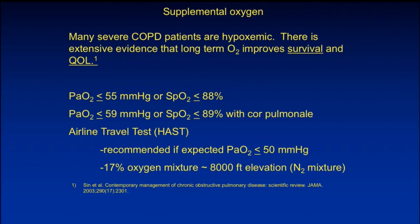So what is it? Smoking cessation, oxygen. Make sure you got those down on your COPD patients before you even start talking about bronchodilators. Those are the two major things, okay?